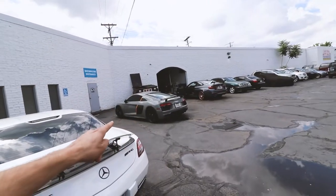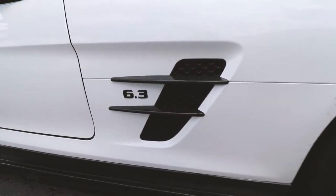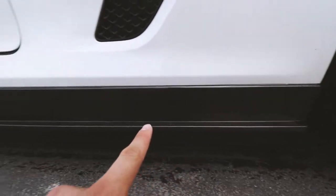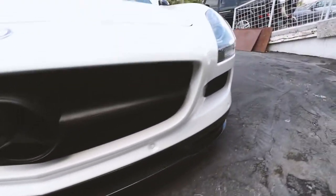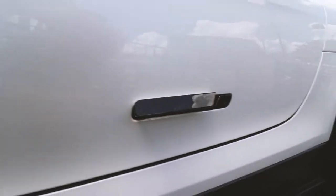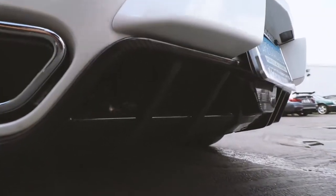SLS, one of 25 R8, M4 GTS, R8 V10, Gallardo. I want to show you guys some of the carbon on this thing. So this is all carbon. This is all carbon down through here. Entire front lip is carbon on this thing. Nice carbon mirrors, carbon handles, carbon diffuser.